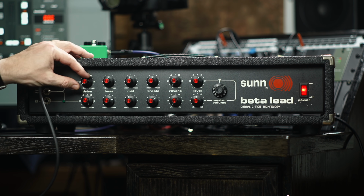Now, the overdrive has definitely tightened things up a bit, but I'm still not sure if this is something I would go for on, say, like an album tone or something like that. It might be a little bit too tight for this style.